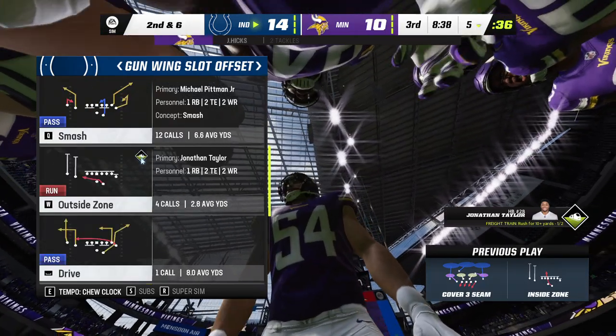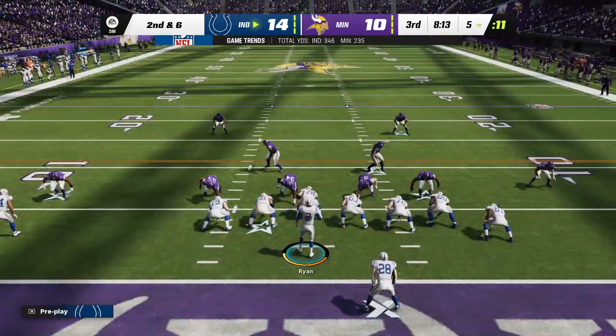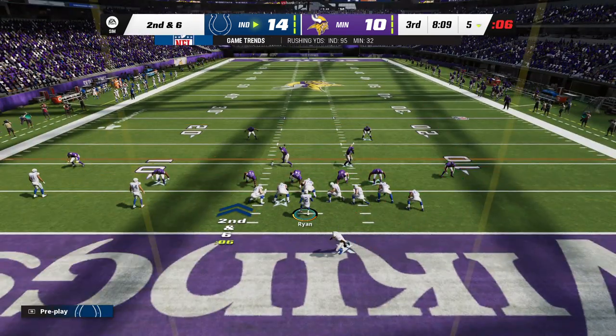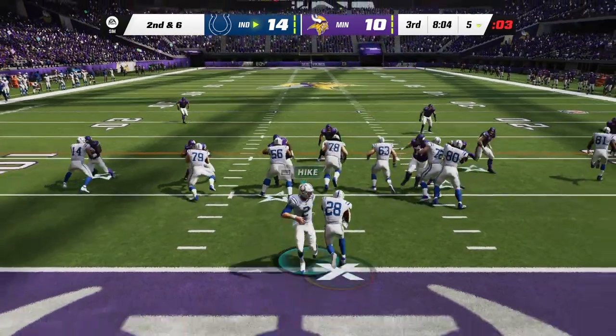Second down coming up. Well, they did throw interceptions on their last two drives, so no surprise at all they decided to start it with a running play. I'm actually a little bit surprised, though, that they got as much out of it as they did. Yeah, decent little gain. Puts them in a pretty good spot for second down.